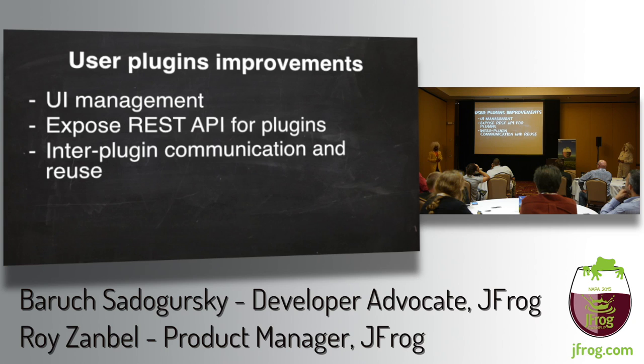The next thing is you'll be able to interact between the different plugins, which means you can reuse the code instead of rewriting it over and over again. This is very, very good as well. And the last thing? And the last thing, okay.